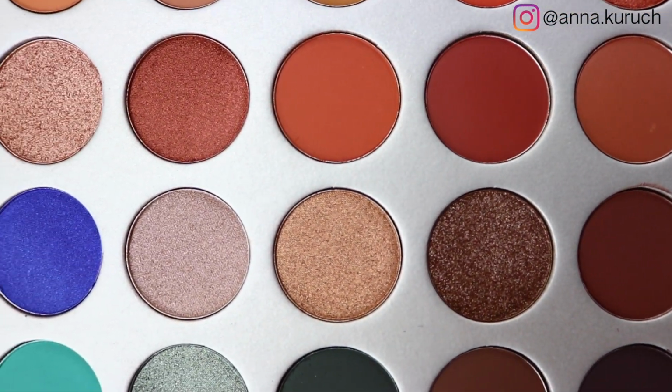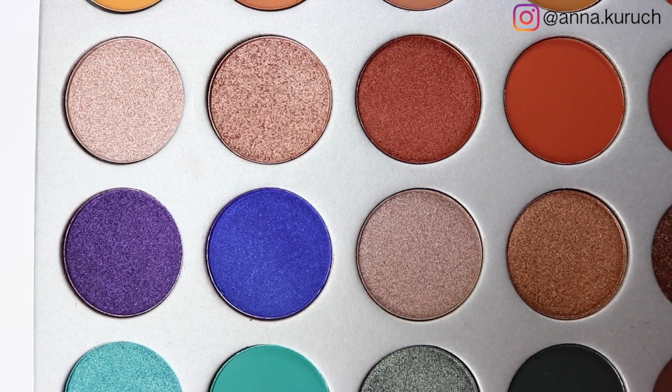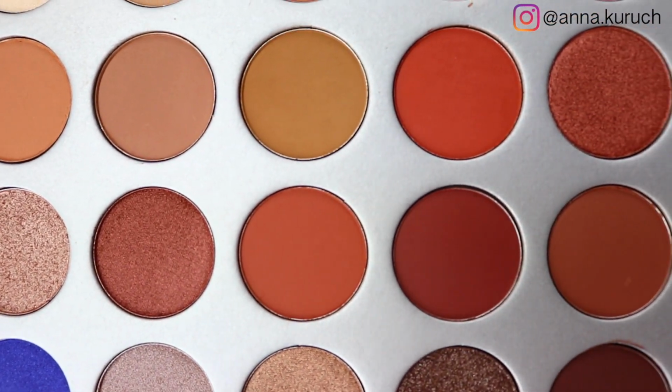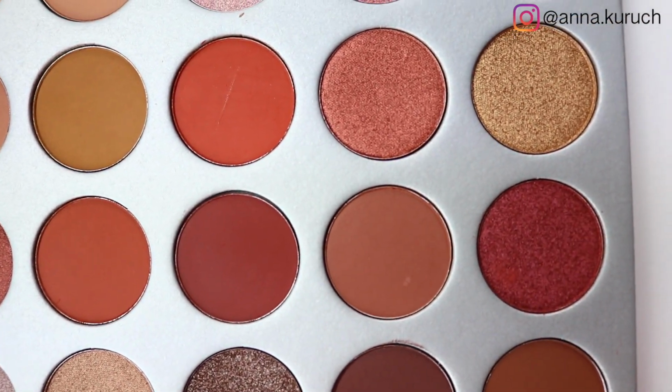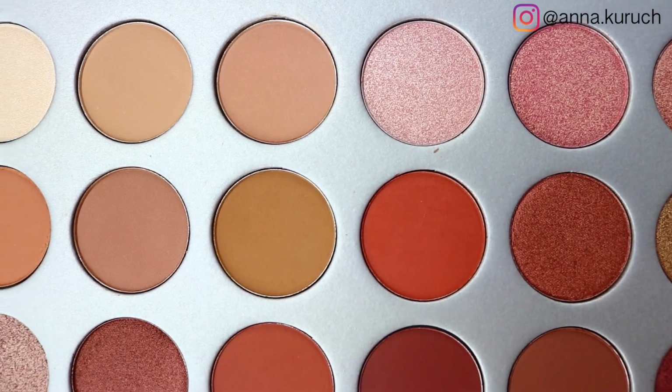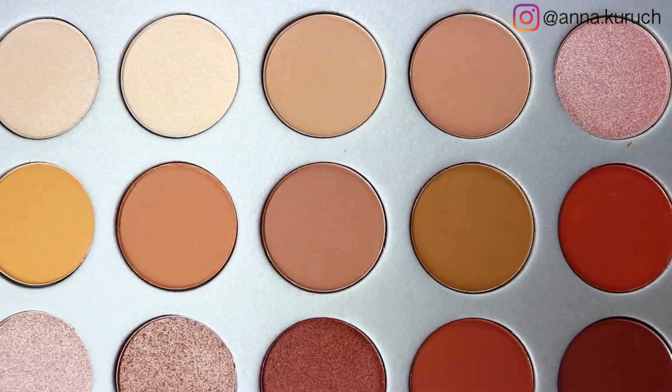So what I like about this palette is that it has so many eyeshadows, and so many different shades. Some of them are very bright and some of them are more neutral. It also has so many different textures that you will definitely be able to pick ones that you like, and you can use them every day or if you want to go out. And I also like that this one is more affordable. So if you haven't tried this palette, you definitely should.